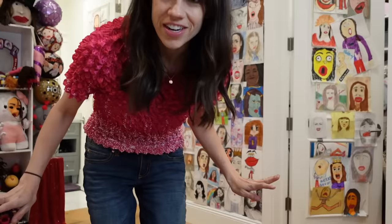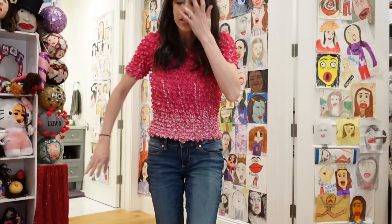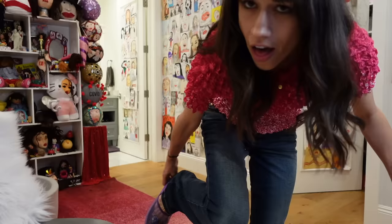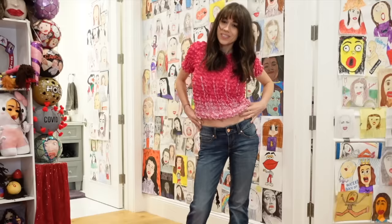So far I only have on the shirt and the pants, but oh my gosh, Lizzie McGuire is shaking. So I need to put on the shoes. I just feel like you guys can't see the full outfit. Hold on. Okay, the flares are giving me flashbacks of high school. Oh my gosh, these look like a load ago. So cute. Okay, so I'll do my hair, but first let's do the makeup.